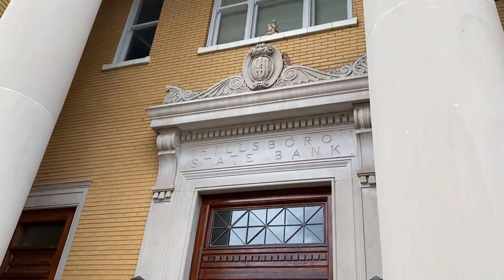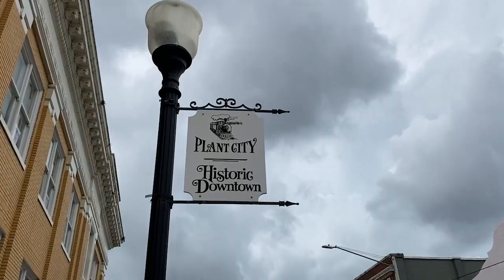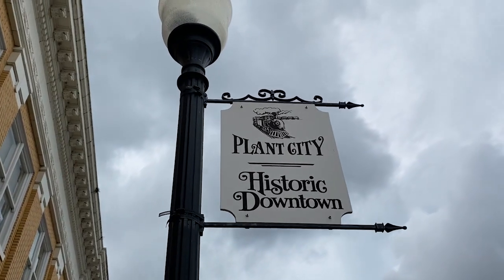It's like an old building. I am in the historic district, so old buildings and such. I'm not sure what the date of origin of Plant City is. I'm guessing the early 1900s, maybe the late 1800s, by the looks of the buildings. Not much in Florida is older than that. There's some old parts. St. Augustine's the oldest community in the country, but it's still been a couple hundred years old.